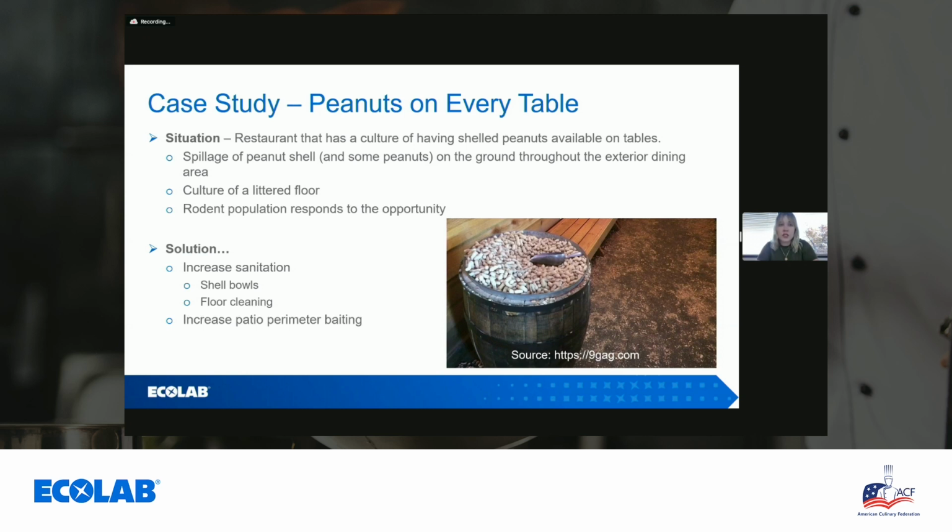So this was a situation where we had a restaurant that had a regular practice of having peanuts available on tables for guests. Think about kind of a sports bar vibe where you might have just bowls of peanuts around the space on tables. But the spillage of the shells on the ground and the peanuts were causing especially high rodent populations to be attracted to these spaces. By allowing that floor to really build up with those shells and leaving them for too long, that was one of the issues they were seeing with those rodent populations.